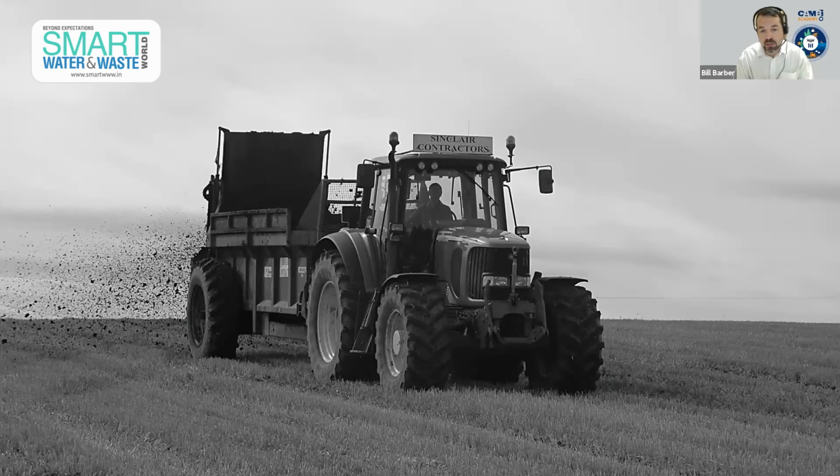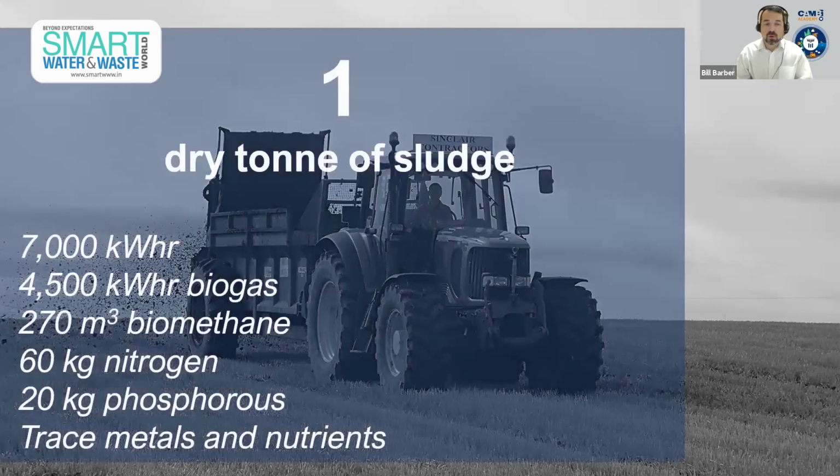If we look at the amount of sludge we have, I'm going to put some high level numbers here. This is what we currently do. One ton of dry sludge has a calorific value of around 7,000 kilowatt hours, which in terms of oil equivalents is about 0.6 tons of oil equivalents. If we digest that, we'll get somewhere between 3,000 and 4,500 kilowatt hours of energy in a biogas, or up to 270 cubic meters of biomethane, which we can then put into vehicles.